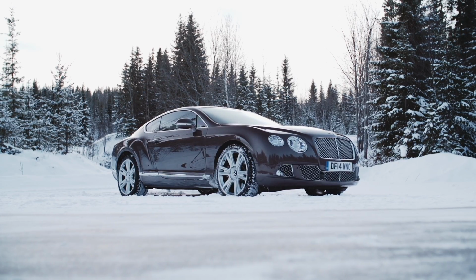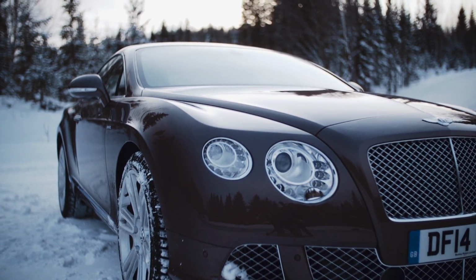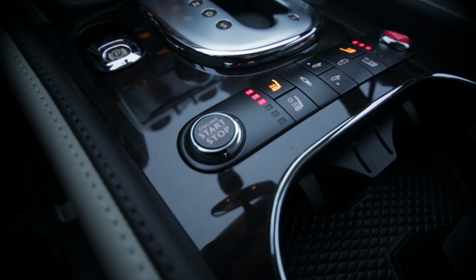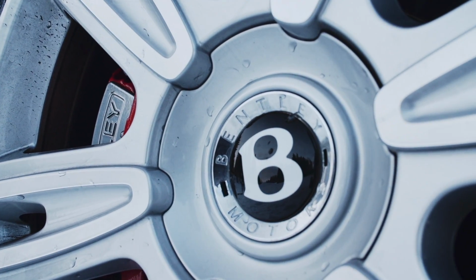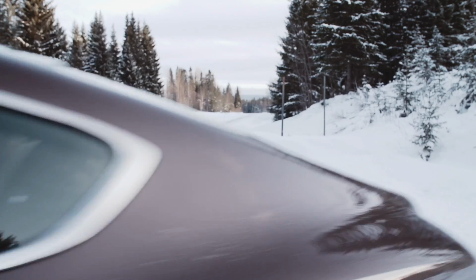The W12 engine might lack the flashiness or indeed the history of the V12 and V8, but it's one of those unique automotive treasures that might never be embraced by the mainstream, but nevertheless forms the heart of this amazing car. Driving a Bentley is always an occasion, but for me, driving one with a W12 is just perfection.